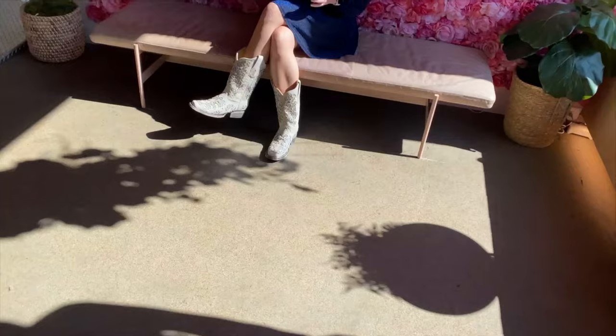Walking around, found some murals, took some pictures of this beautiful woman standing here next to me, and I think we're gonna head back to Broadway.